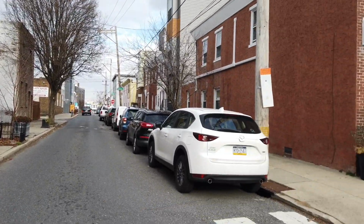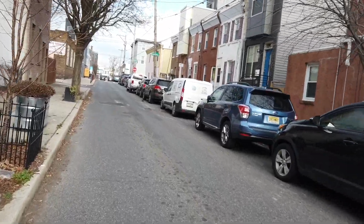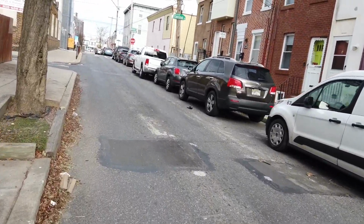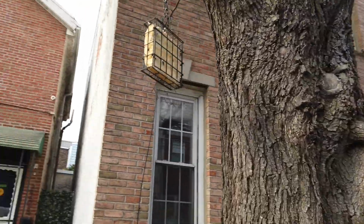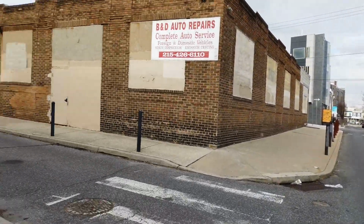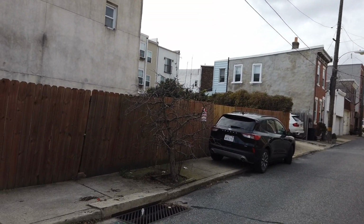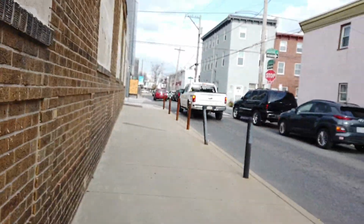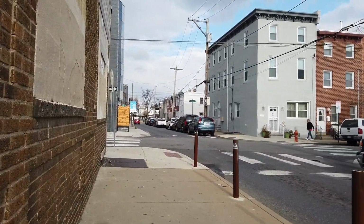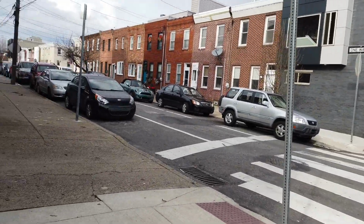Where are we at? What street is this? Where the hell am I? What the hell's going on? Where's Dolphin? There it is. Uh-oh. Ain't that a creepy looking tree? Oh, I don't know where the hell I am. Okay, this is the wrong way.